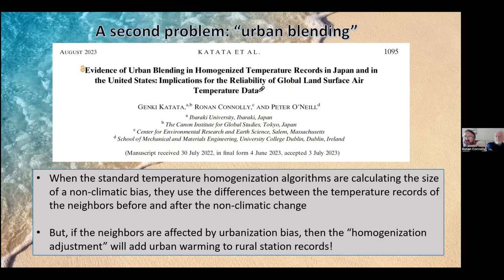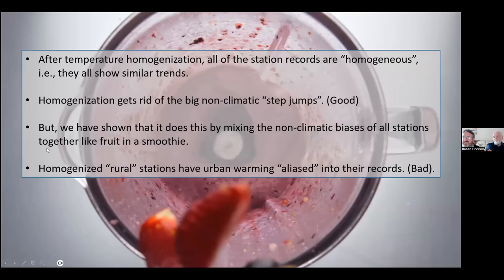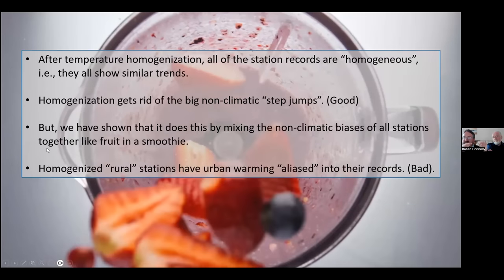So you have your rural station. And actually, rural stations, because they're less well kept, have a lot more breakpoints, ironically. And so they're applying an adjustment. They say, oh, there's a big jump here. And then they say, we correct it. But what they end up doing is correcting it to match the trends of the urban neighbors. So what you end up with is that after homogenization, yes, you get rid of all the big jumps.